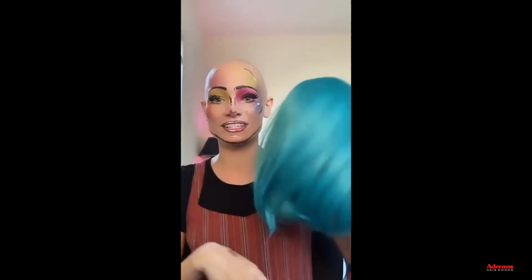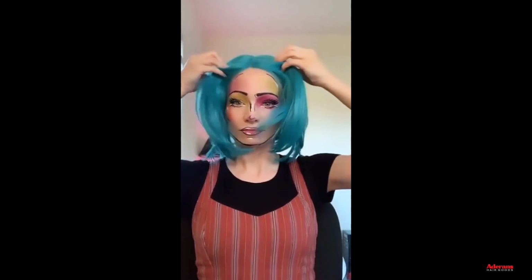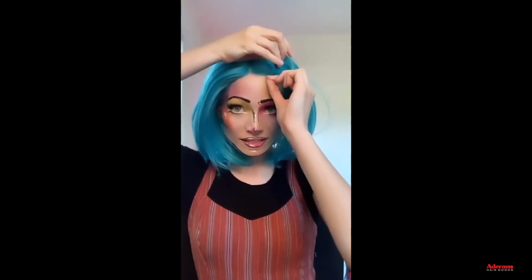But if you do want to take it to the next level, you can absolutely add fun, bright, colorful wigs. As soon as I knew I was doing this makeup look for this live stream, the first wig that I thought of using for it was Posh from the Orchid Collection in the color Aqua Paradise, just because this color is so fun and bright. So now check this out. That automatically just takes it to the next level and just looks so good.